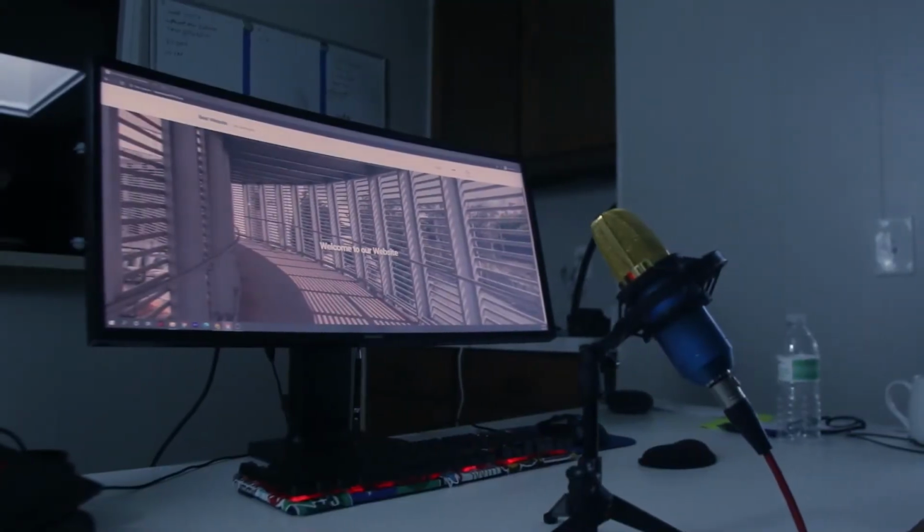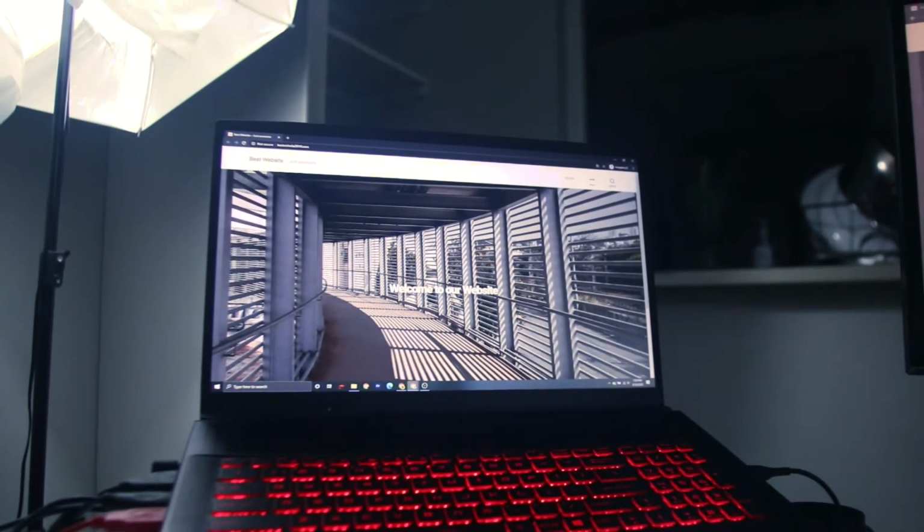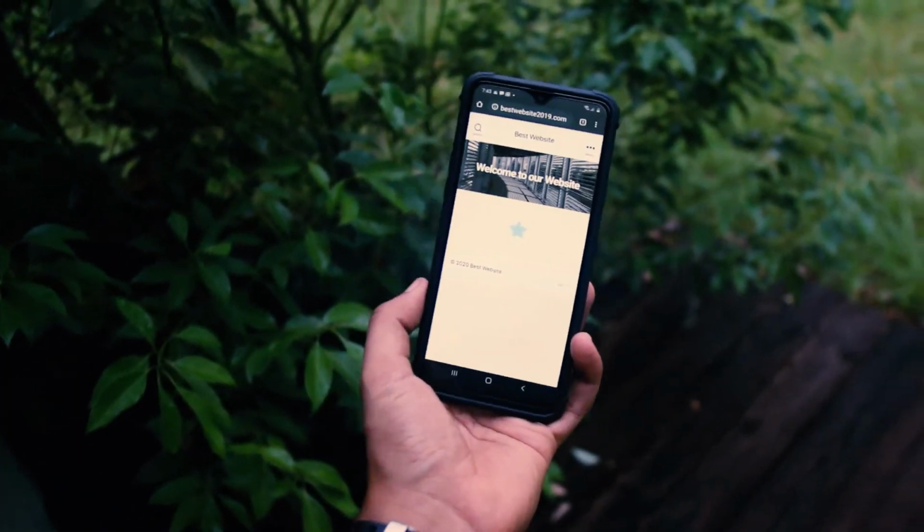Today I'm going to show you how to create this beautiful website in just 5 minutes. Yes, you have heard me right. 5 minutes is all it's going to take us to create this amazing looking website. Now, as you can see, this website is going to look great on regular laptops, widescreen monitors. It's going to look even better on tablets and mobile.